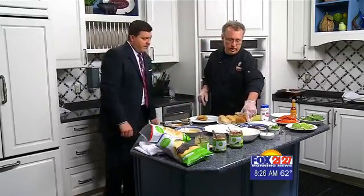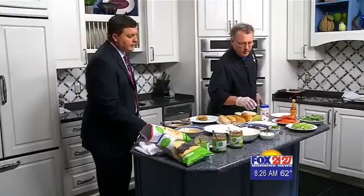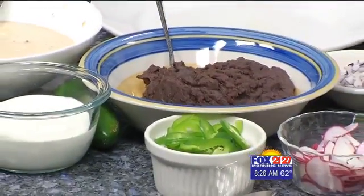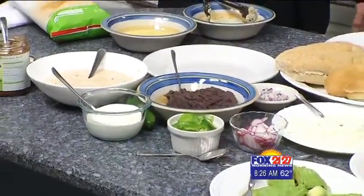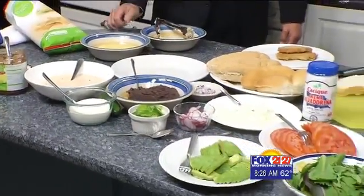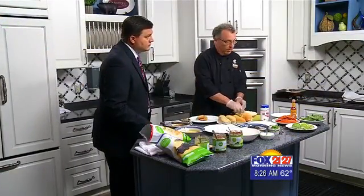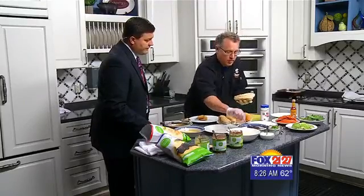I've got some refried black beans, some red onions for those who like, some sliced radishes, jalapenos, and a chipotle mayonnaise that I made. I took about half a can of chipotle and adobo, it's a small can, and some mayonnaise, and pureed it in the blender. All right, Bruce, you're hungry. What do you want on this? Everything? Okay.